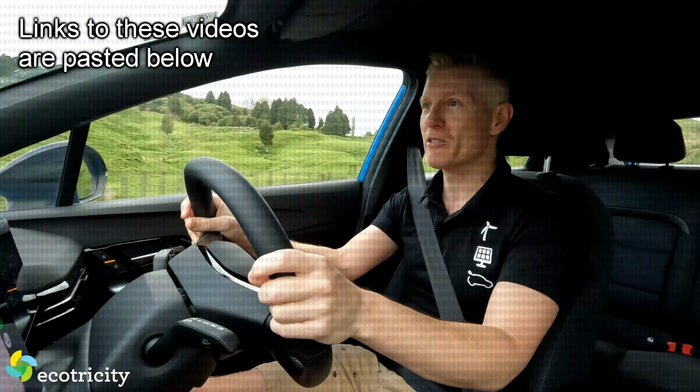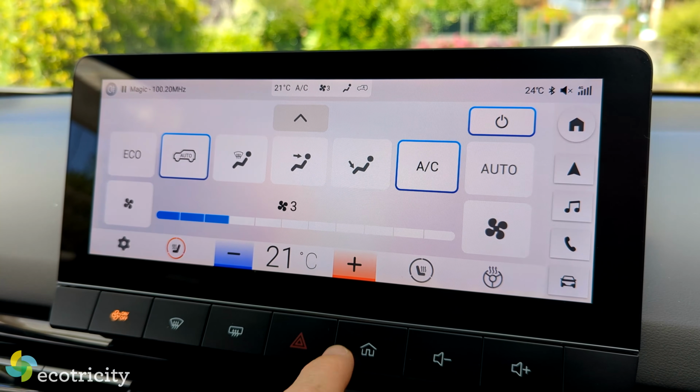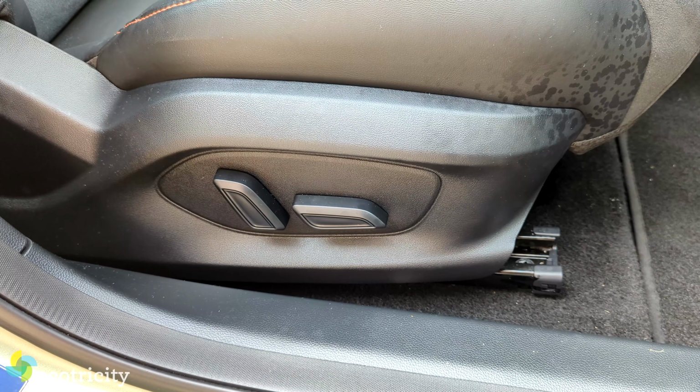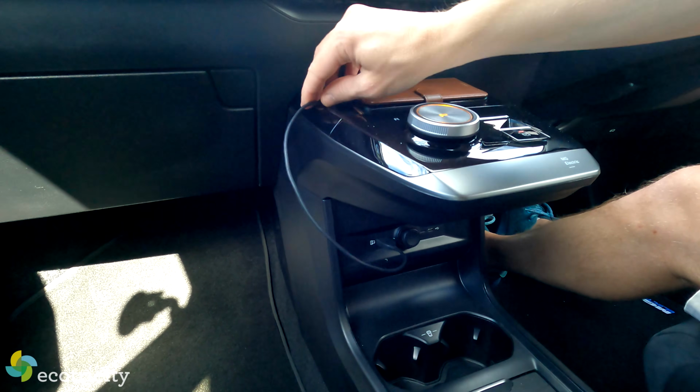Now, I'm going to keep this video shorter than usual because I've already test driven the MG4 to death. I've already covered the entry-level version and the Essence 64 model. Suffice to say that this has got all the fancy gadgetry that you get from the top-line model. It's got heated seats in the front, it's got a heated steering wheel, it's got electronically adjustable seats, it's got Android Auto and Apple CarPlay. I should point out, though, that the Android and Apple connectivity is cabled, so you're going to have a cable running across your dashboard. However, it does still have the MG Pilot system.